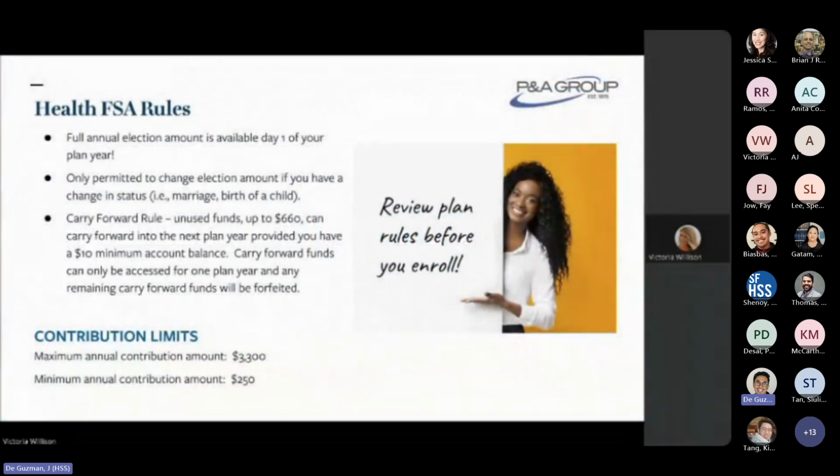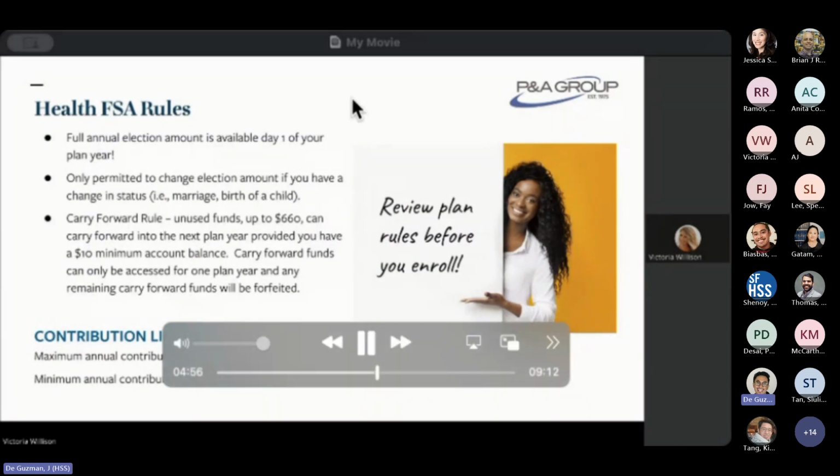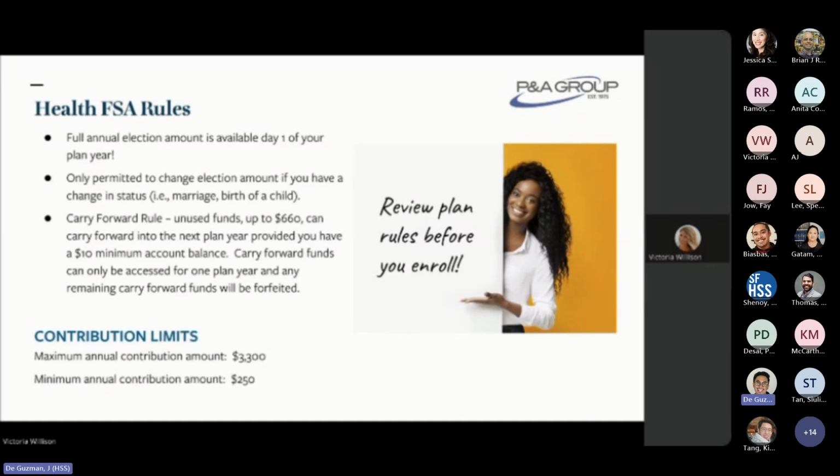There are a few rules with this plan, the first being that your full annual election amount is available to you on the first day of your plan year, so you don't have to wait for those funds to stack up. They are readily available for your use. Once you are enrolled in the plan, you're only allowed to change your election amount if you have a change in family status. And then you do have a carry forward rule, meaning that you can carry over anywhere between $10 and $660. Anything below $10 will be forfeited, and anything above $660 will be forfeited. The maximum you can contribute to this plan is $3,300, and the minimum is $250.